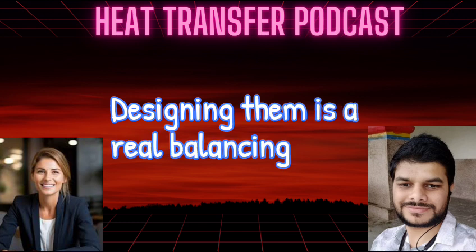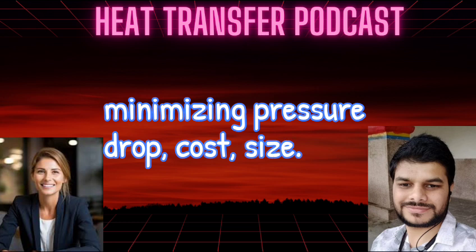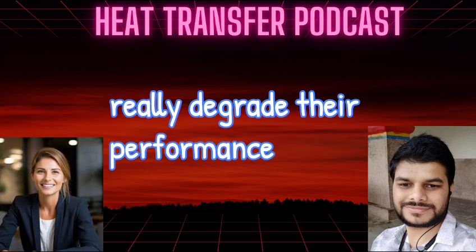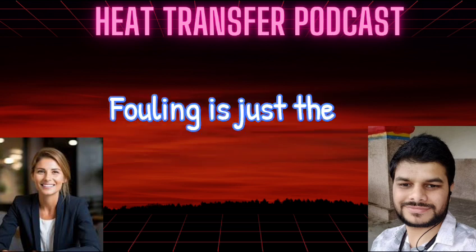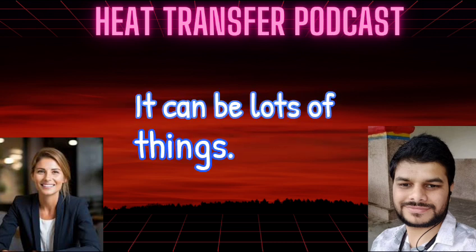Designing them is a real balancing act, maximizing transfer, minimizing pressure drop, cost, size. And what's a major headache for these things? Something that can really degrade their performance over time. Oh, the big one is fouling. It's a massive issue. Fouling is just the buildup of unwanted gunk on the heat transfer surfaces. Gunk like what? It can be lots of things.